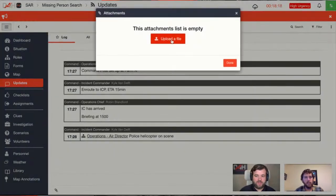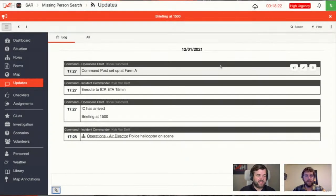You can also drop media in, so you can press upload a file, drop in photos, maps, anything you want to add to this log. But it ends up with your time-stamped chronological log of all actions and decisions. Okay, and let's see. I can see, Robin, you just added a notification there as well, the briefing for 1500.